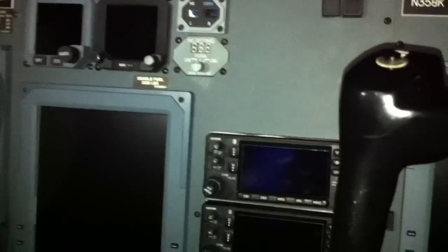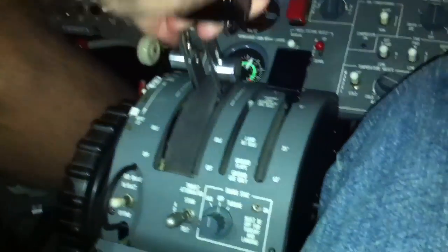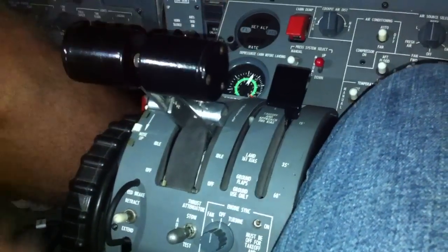You think you could drive this bad boy? Sure you could. It's probably simpler than the Cirrus. Now, how do you make the throttles move? Oh, they're in cutoff because the engines are shut off. But there you go, now they're free.